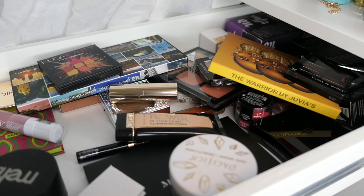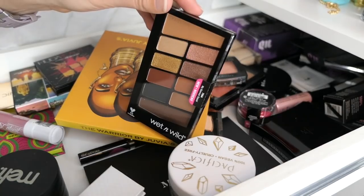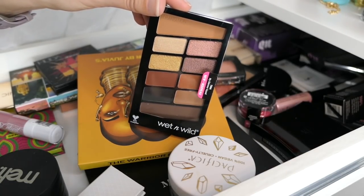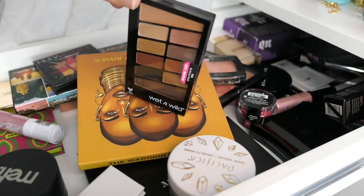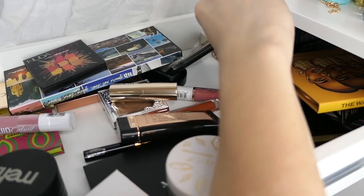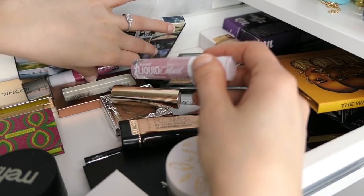Another thing, so let me just show you what I picked up from Wet n Wild. I also got this palette, which is the My Glamour Squad by Wet n Wild, and this is supposed to be a dupe to the Soft Glam palette by ABH. So I'm going to go ahead and pull it. I'm super excited. I'm not really interested in grabbing the Soft Glam palette, but I am interested in the color, so I'm like, okay, let me try that dupe and see, because it was only $5-ish, something in there.